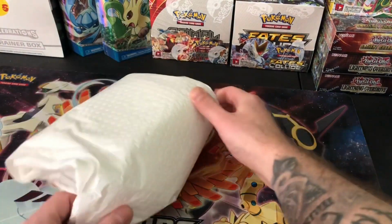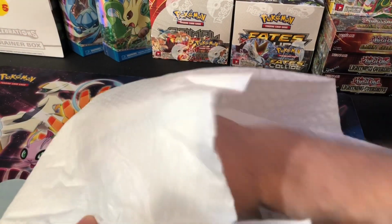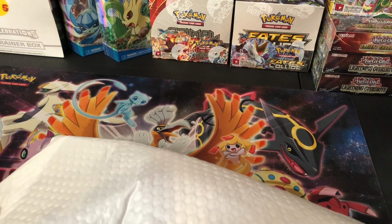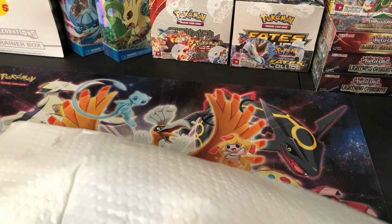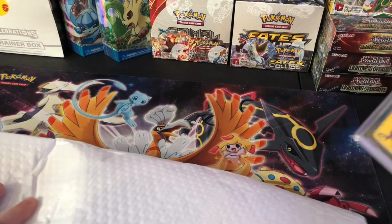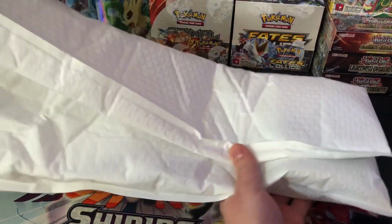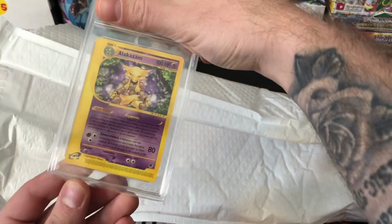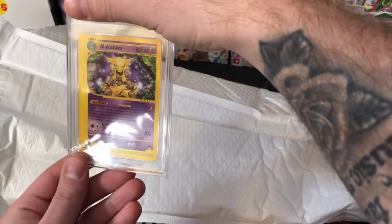So this will be our actual submission in here. Hopefully, we pull these out in a way where I'm not revealing the grades. They already have them sleeved. I can feel that. Okay, so they are facing up actually right now. So our first card right here is the Alakazam from Expedition.